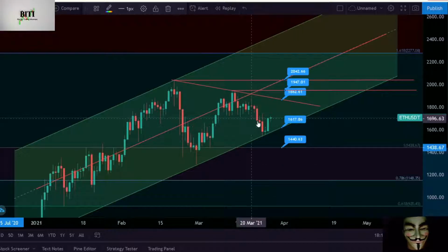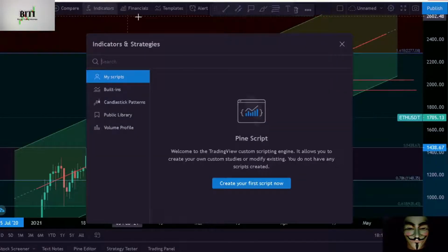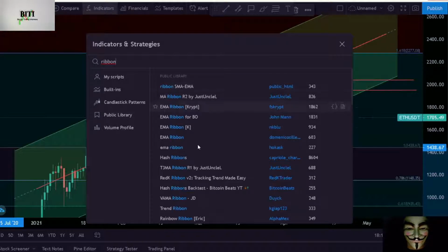So the big picture is here. These are the things to watch. Let's check a little bit more here. Let's check now the indicators. Very important: what's going on with the ribbon band? We can go to indicators, type ribbon band, and we choose this ribbon band here from Domenico.